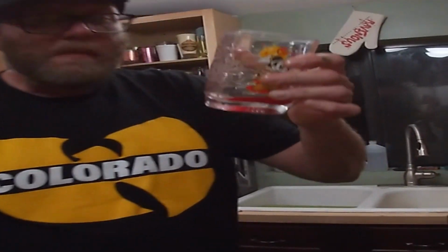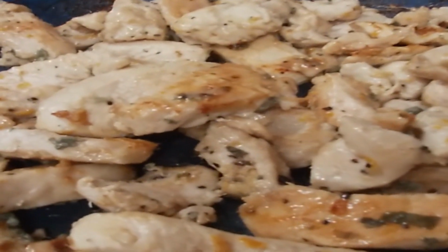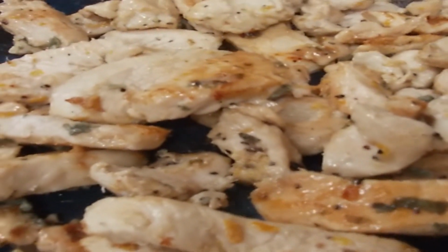Cool. It's good. Smells good. Calling it good enough. We got one side with caramelization.